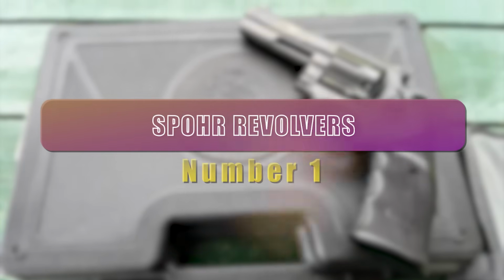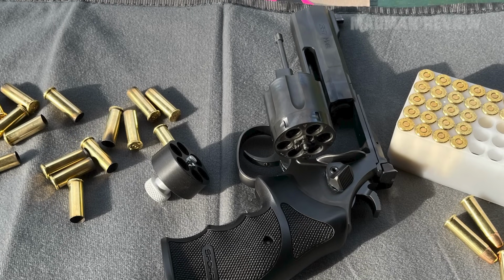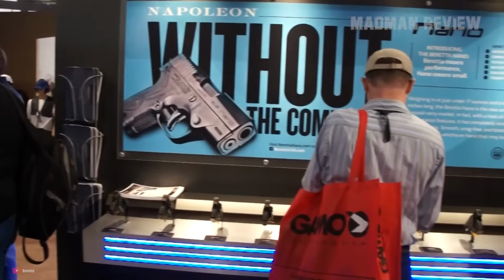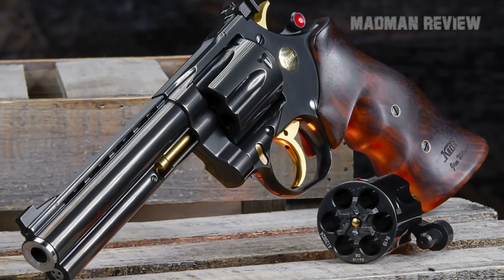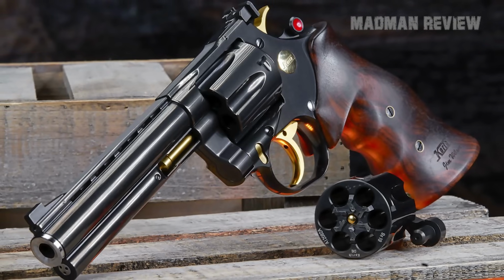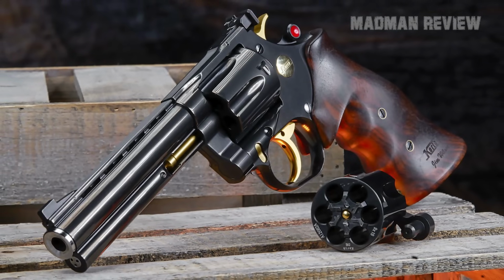Number 1. Spohr Revolvers. And finally, let's talk about Spohr Revolvers, hailing all the way from Germany. Earlier this year, they made a splash across the pond in the US. They're a fresh face in the luxury revolver market, which has been dominated by Korth revolvers since 2016. Because of the shadows cast by more established brands like Korth, Mannerheim, and Jans, nobody talks about Spohr. Heck, the only reason people know about them is because of James Reeves.